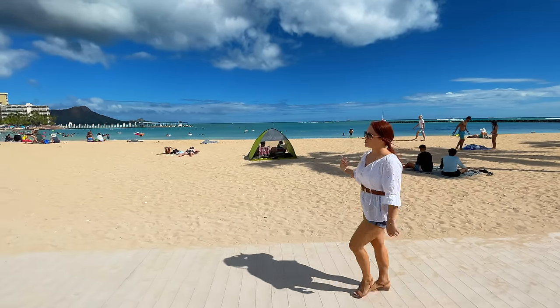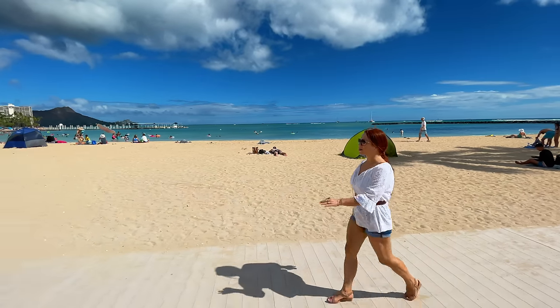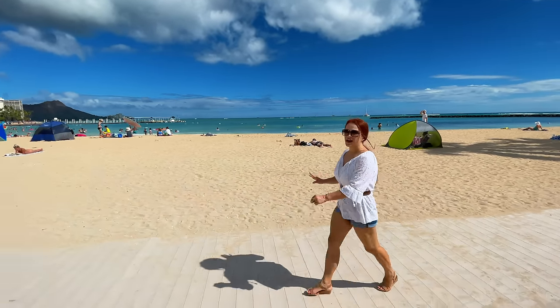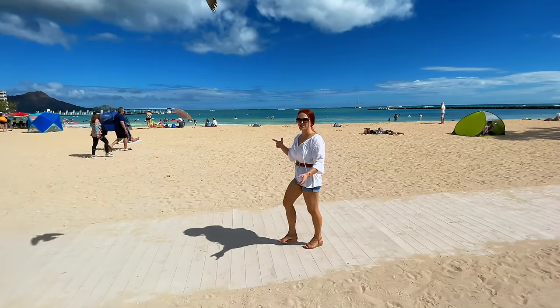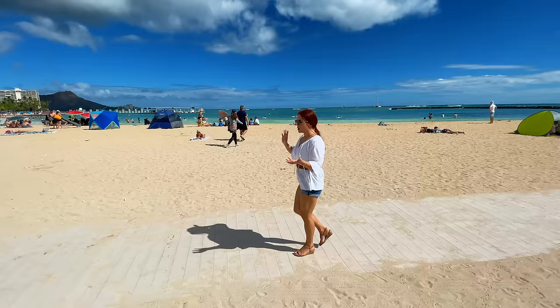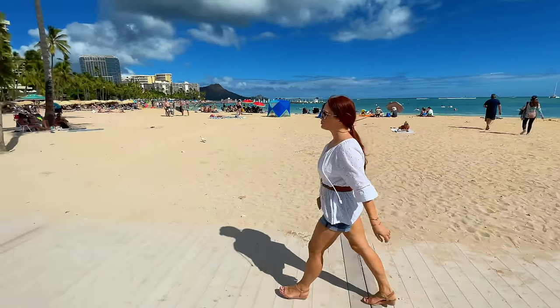Or if you don't want to get your feet a little bit sandy, you can also take the streets and just stay till the end of the video. I will show you which path to take if you want to go to the main area from the street.